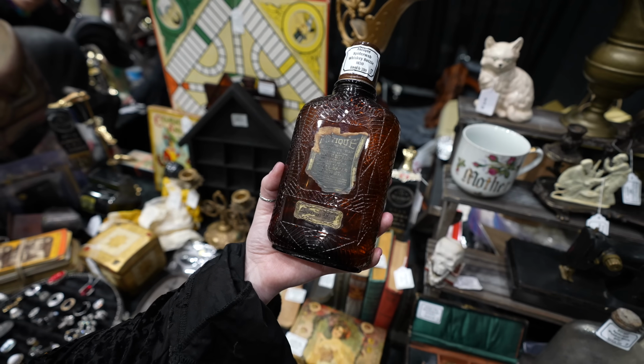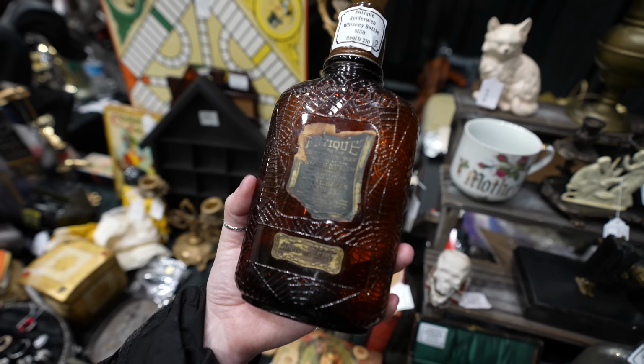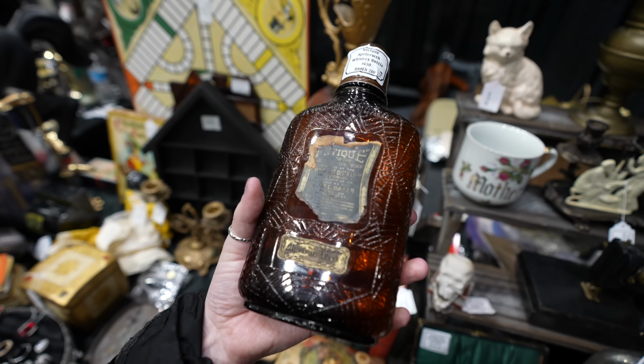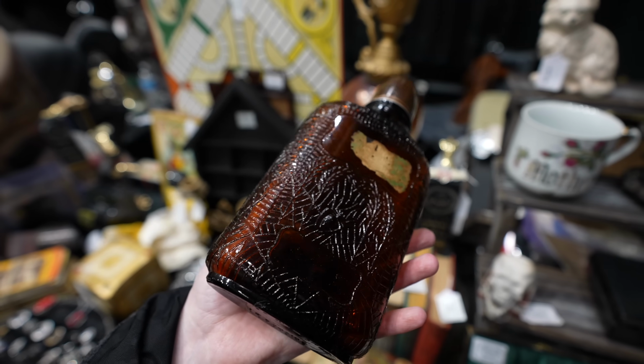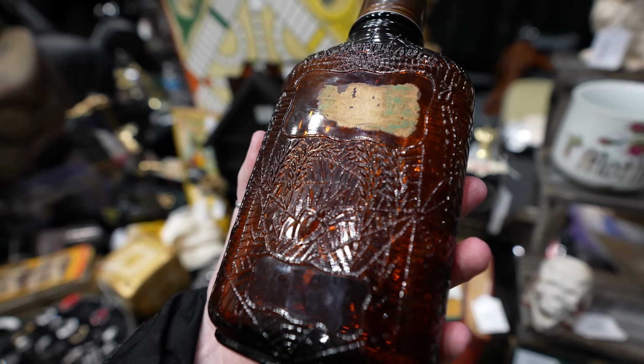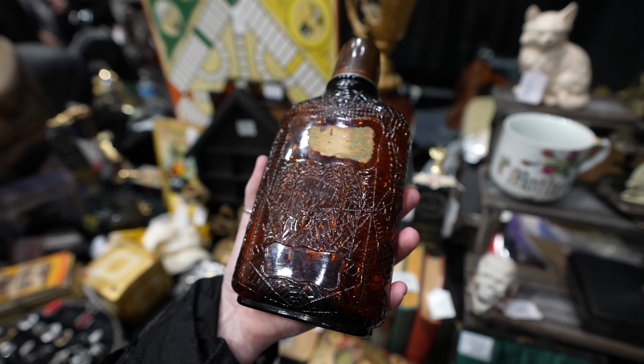Now here's something you don't see every day. It's an old whiskey bottle that has spider webs all over it. Go ahead, turn it around, baby goal. Because this is something else. Wait until you guys look at this. Wait until you see this. That's right. Oh. Definitely don't see that on shelves today.